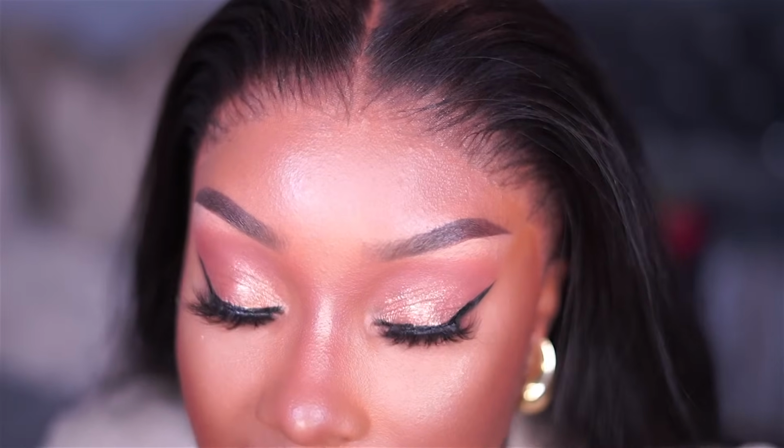Like, you don't need any baby hairs. You don't need to hide this lace. It is perfection. I love it. So this wig just melted so good. And after I did my makeup, it was like, what lace? The lace is gone. This is my hair at this point. The texture of this hair just makes it look so much more natural.